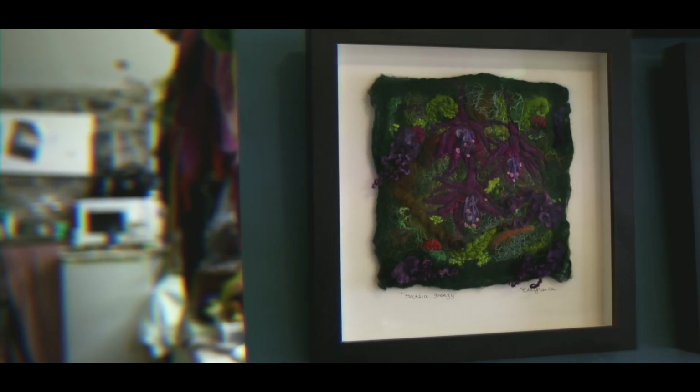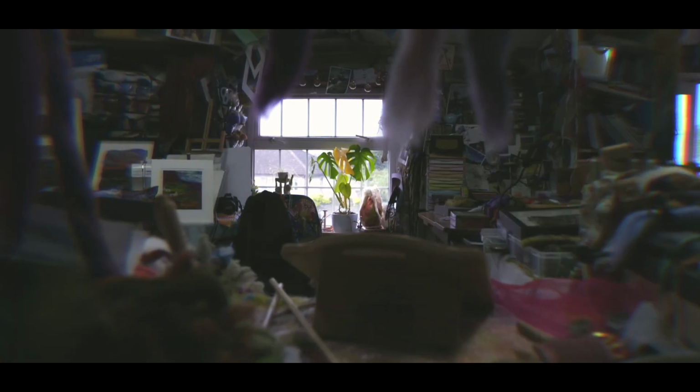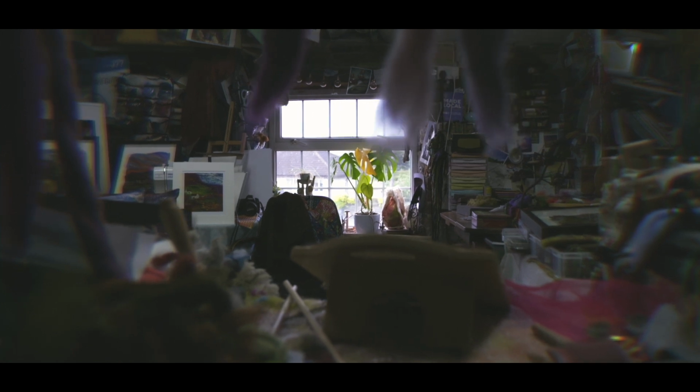So you can purchase my work from my website, cushlaofgullion.com, or you can come into the gallery in Bridge Street Studios. And I'm also lucky enough to have a list of stockists around Ireland and the UK and USA and Canada. I'd like my art to be the footprint that I leave behind me.